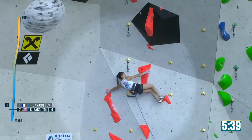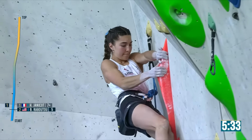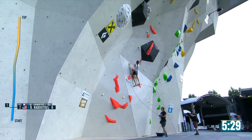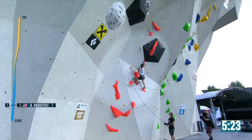Yeah, and while my hands are definitely sweating, I think it's great that they're setting hard for the women, especially early on. I think it'll add a level of difficulty that sometimes lacks for the female side of things early on. So it's nice to not necessarily have feel-good moves.